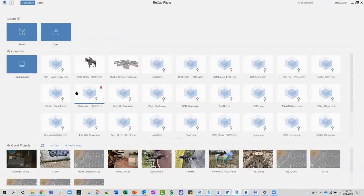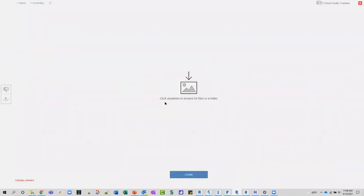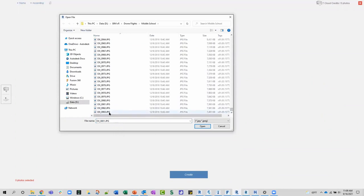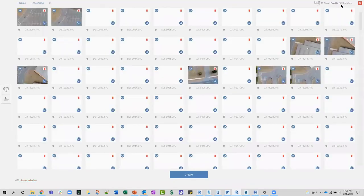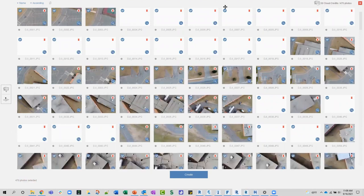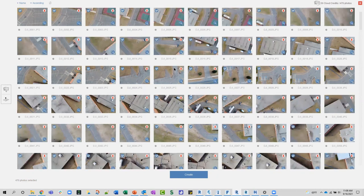Recap Photo. So let's dive right into it. Creating our aerial project is as simple, and I say simple because it really is. We're just going to grab all of our photos. In this case, I have 470, I think, photos for this project. It's going to tell me how many cloud credits are required. I believe the new pricing is 3 credits per 50 photos. Don't quote me on that, but I'm pretty sure that's what it is these days.